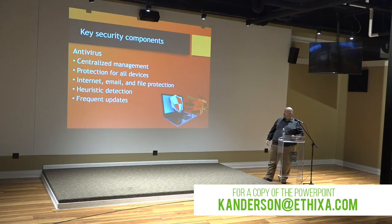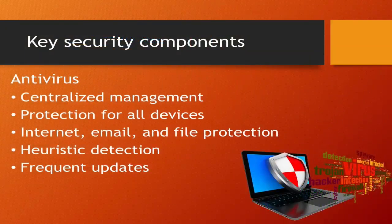It's really important. You should also make sure that you have protection for all devices, not just the desktops, not just the laptops, not just the server, but all of them. It's like herd immunity for vaccines. You want to make sure everything is protected, and even mobile devices, phones, tablets, those types of things should be protected as well. They need to protect the internet connection, browsing, email, and files.